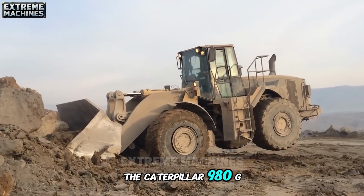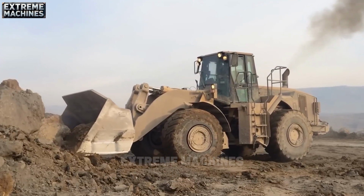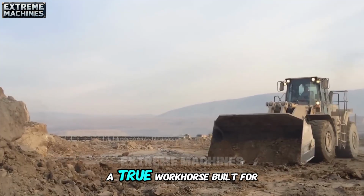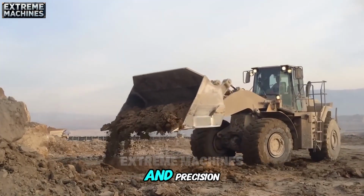The Caterpillar 980G wheel loader powers through tough terrain with ease. Its giant bucket scoops massive loads effortlessly, while the engine roars with authority. A true workhorse built for mining, construction, and any job demanding strength and precision.